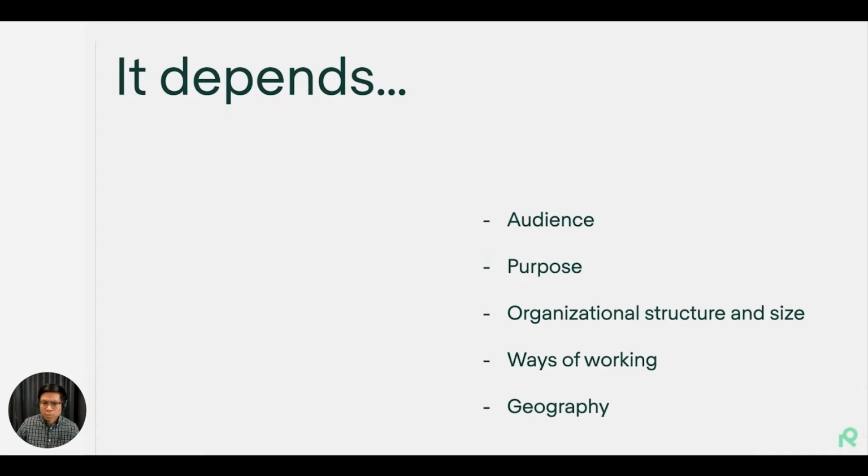What's relevant for one small business, for example, may not be relevant for the next, and the same goes for enterprise businesses. So it's going to depend on audience. You may have an executive team, the C-suite, that may have a separate site. You may have HR teams or internal or external customers that may need separate sites. The purpose is really important to think about. Do you have a site that caters to external customers in terms of support, or do you have, for example, more product documentation that could live on another site as well?